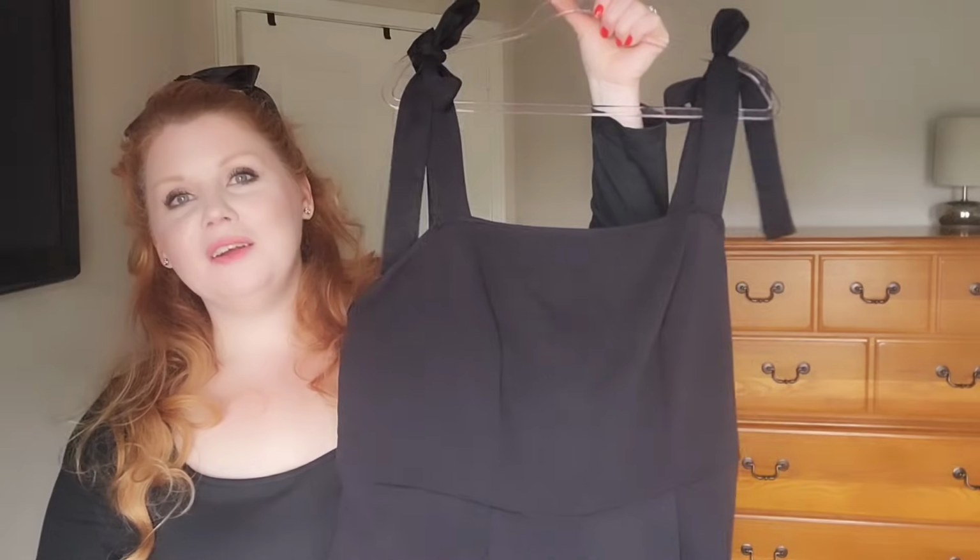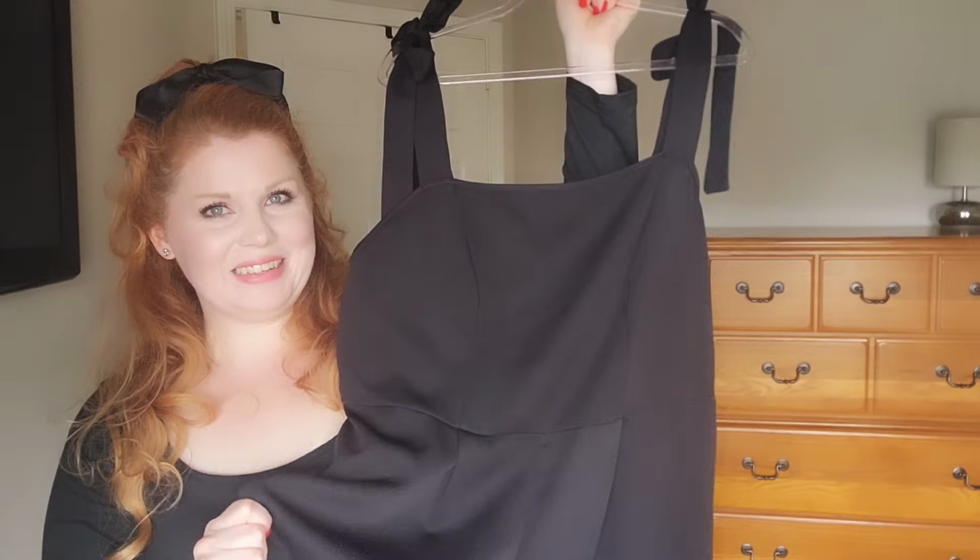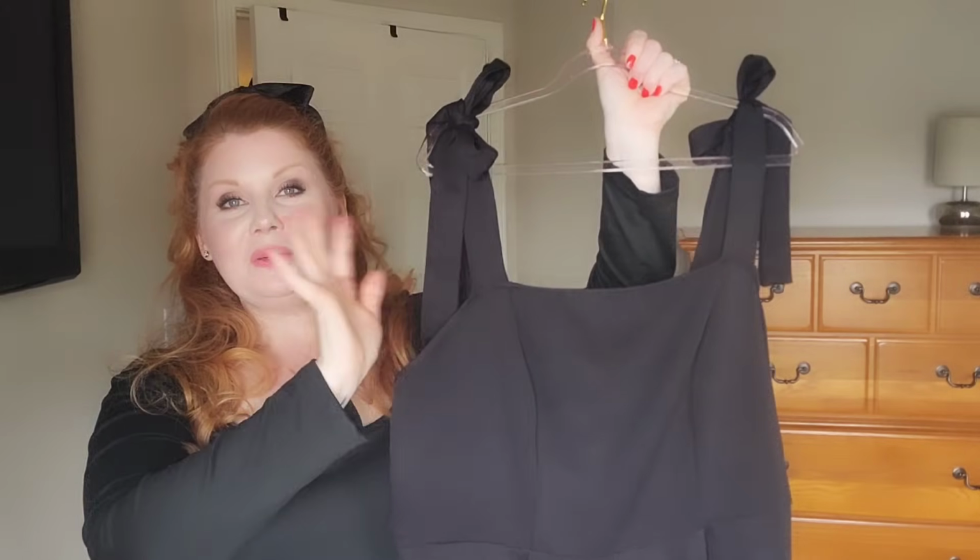And now the next piece in this haul, I paired with that cream bodysuit again. So we have this very pretty, very, very nicely made tie shoulder jumpsuit.